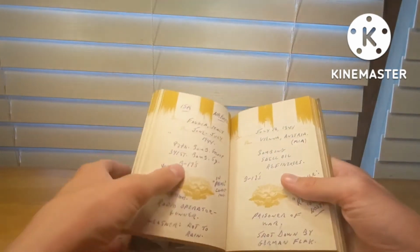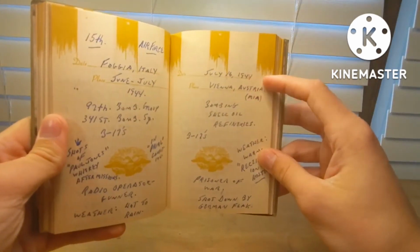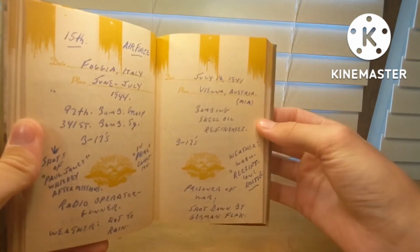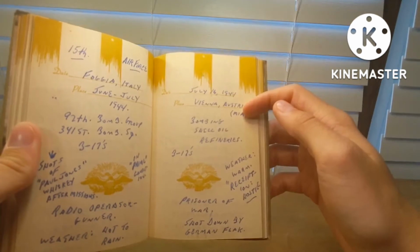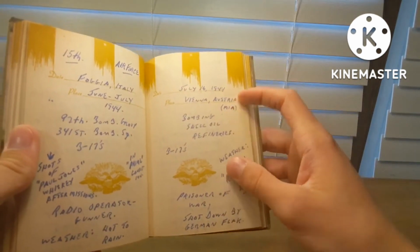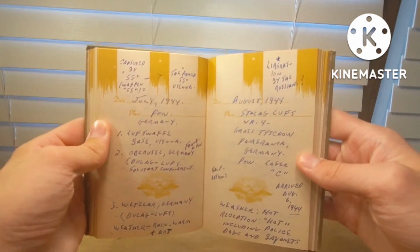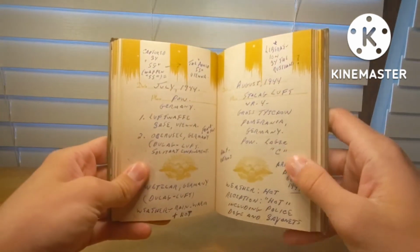So here, I'll get right to the page. Here you can see he's in Italy, and then Vienna, Austria right here, July 16th, 1944, missing in action. Bombing Shell oil refineries, B-17s. He mentions the weather as well, and then prisoner of war, shot down by German flak. Moving on here, you have captured by SS, Waffen-SS, and he defines it as the armed SS, Vienna.